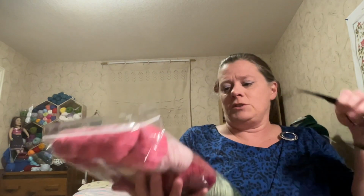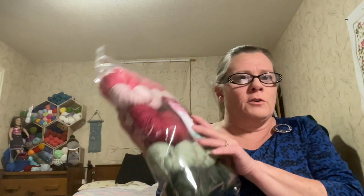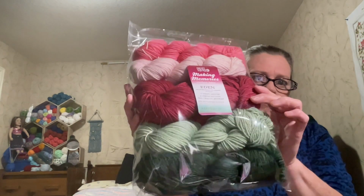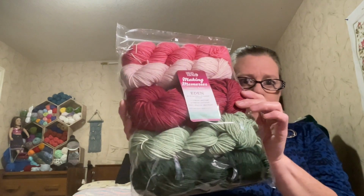So, as said, they're handmade in Nova Scotia. Their yarn line is called Eden, which is 80% fine merino, 10% cashmere, and 10% nylon. So it looks like it's a fingering weight yarn. This color palette is called Cranberry. Pretty colors. I think that's showing up nicely on camera.